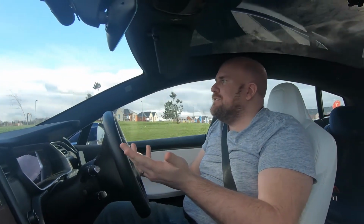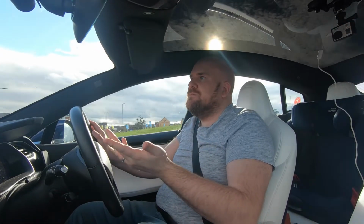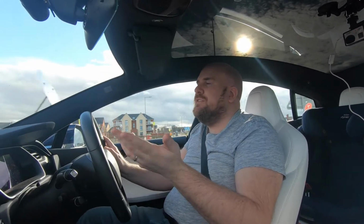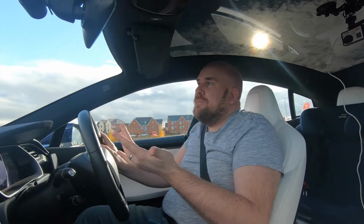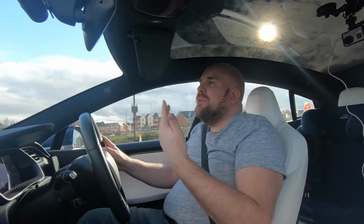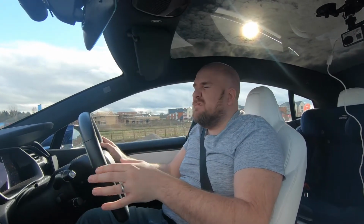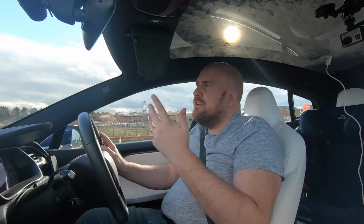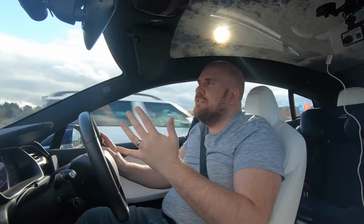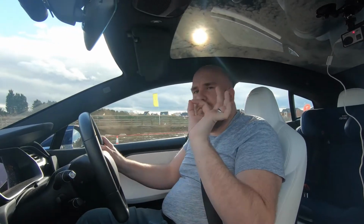Whereas the advantage of this car is that I can basically get 220 miles if I'm driving it carefully and with economy in mind, or I can rag it flat out and get 4 seconds, or that's about 4.2 to 60. So definitely number one reason on my list of the 5 things I love about my Tesla Model S is the performance. It's brilliant. Family car.